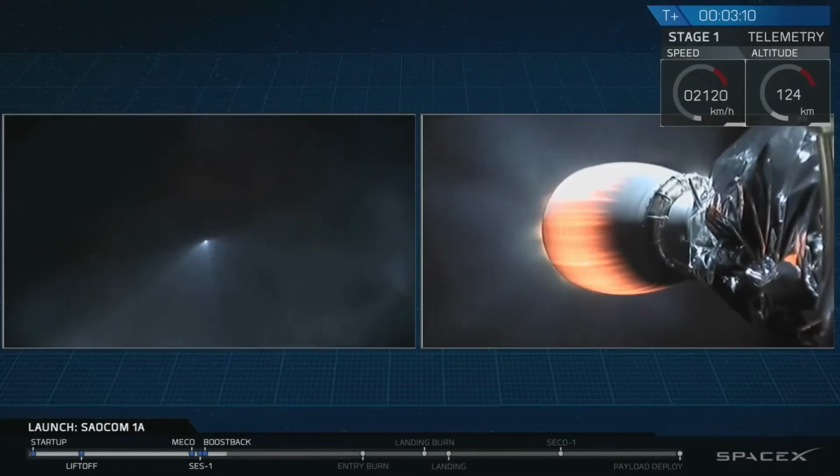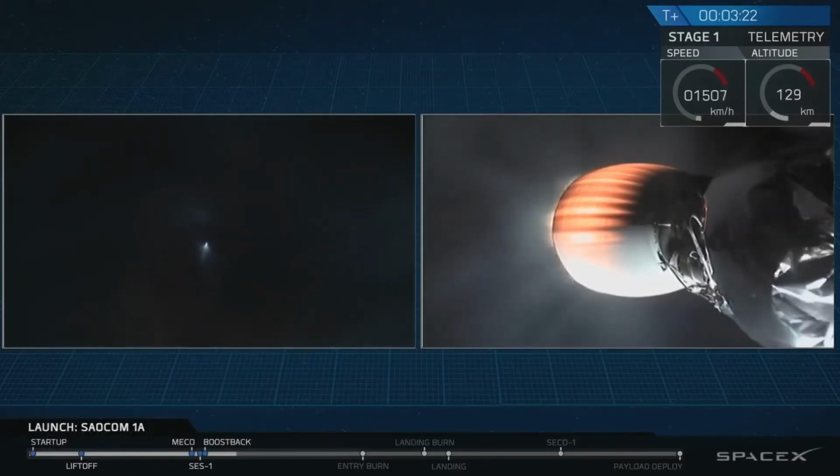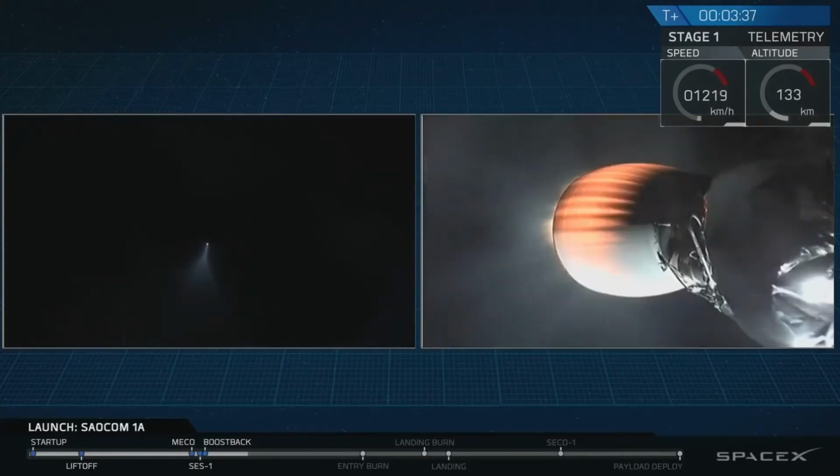This is a shot from the ground as we can see it here in California. And on the right-hand side of your screen, you can see the bottom of the second stage as its Merlin vacuum engine continues to push that SAOCOM 1A satellite into low Earth orbit. Stage 1 boost back is shut down. That second stage will continue burning its Merlin 1 vacuum engine all the way until 10 minutes into flight. Ascent trajectory nominal.